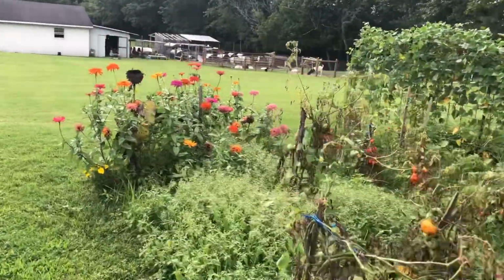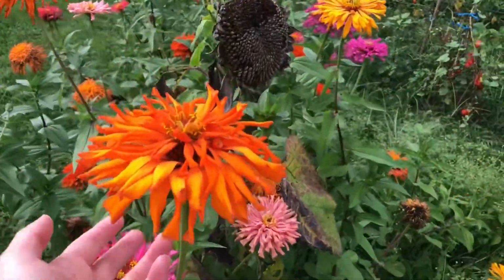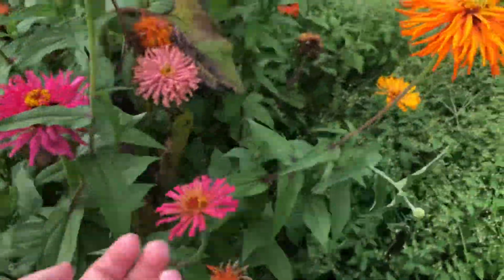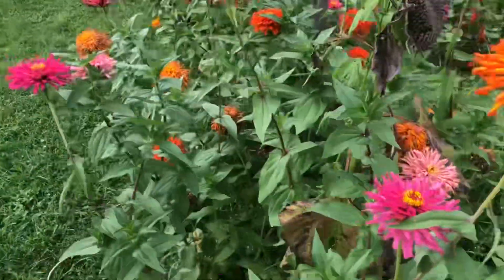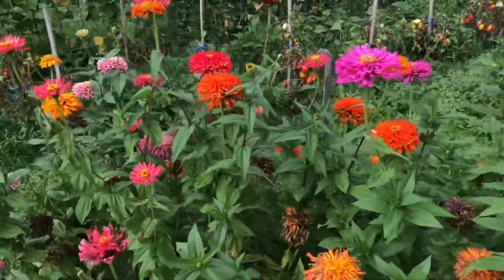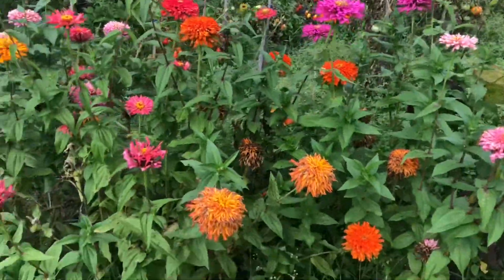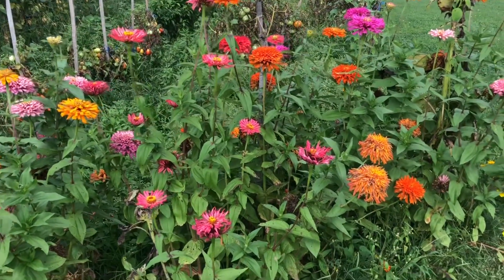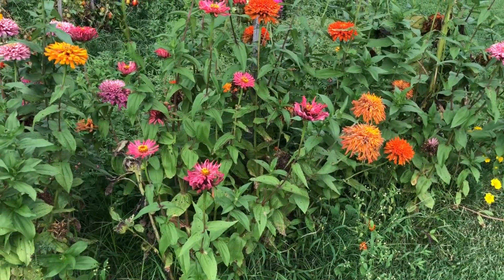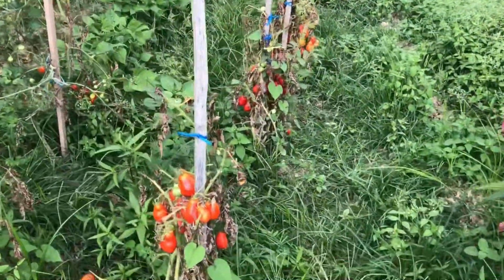Alright guys, so I figured there was no better place to start than at these beautiful flowers. This has been a blessing in the summer garden. Still got some blooming, but just the sheer beauty of them has made it well worth it walking into the garden. In the same area here, couldn't go without talking about our tomatoes.